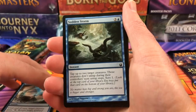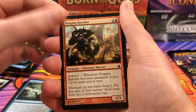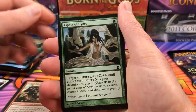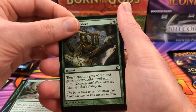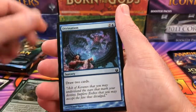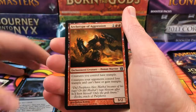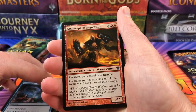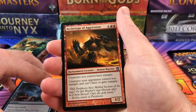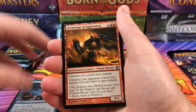Thanks, Fifth Moon. Catch you later. Sudden Storm. Kragma Butcher. Aspect of Hydra. Mortal's Resolve. Divination. Archetype of Aggression. Yeah, I'm really looking forward to this Theros block stuff. That'll probably be either very late December or sometime early January by the time I get to that.